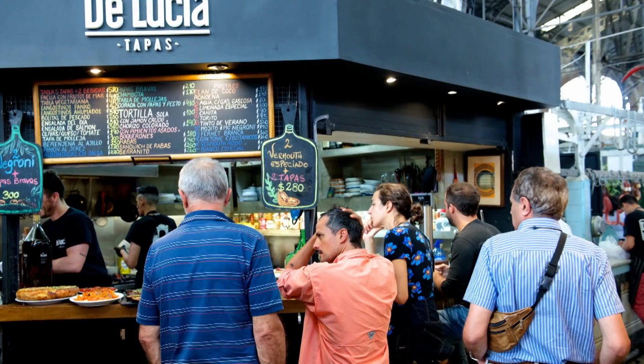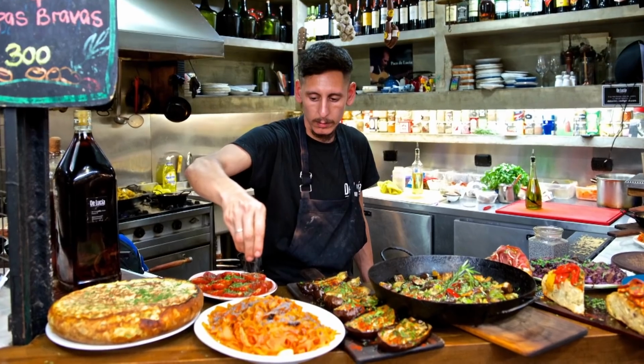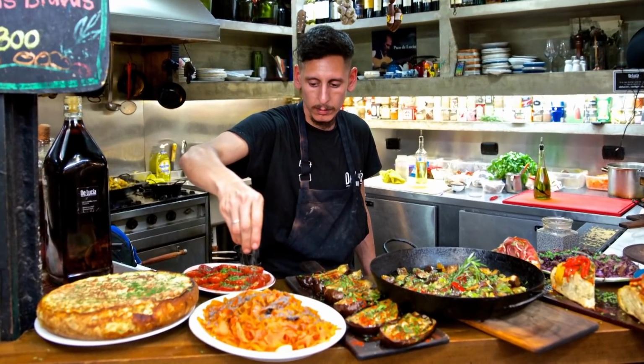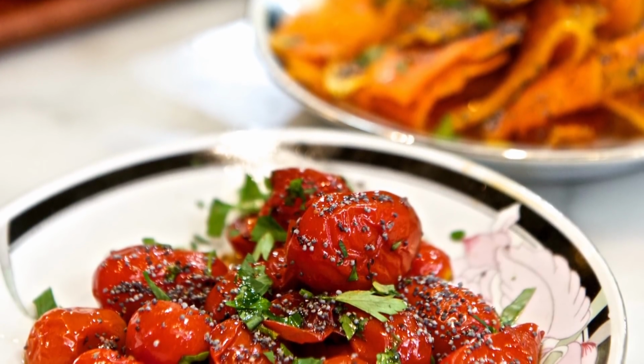So one of the other things you had that was really surprising was a shaved carrot salad. Yes. So where did you have this, and why is this an Argentinian dish? So it's not Argentinian, for one thing, but it is a reminder of Spain's lingering influence in Argentina. So I was at a tapas bar in Mercado San Telmo. I sat down at the bar, got myself a glass of sweet vermouth, and looked at all of these amazing dishes that were set out on the tapas bar.